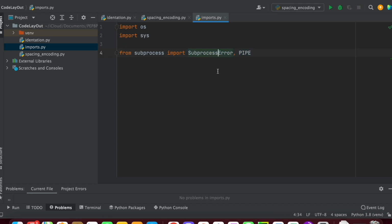I will actually always recommend you to import to your file only the modules and the classes that you need from a package, so you don't overwhelm your Python file, and it's actually more readable. Because let's say, for instance, if you want to use subprocess error and pipe and you use them later on in the code, instead of writing this statement, you can just write import subprocess. Okay, in that way you will still be able to access those attributes.